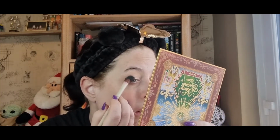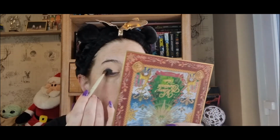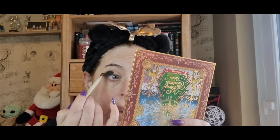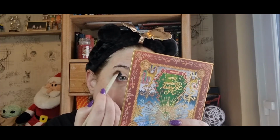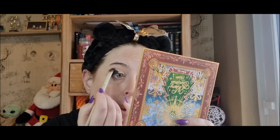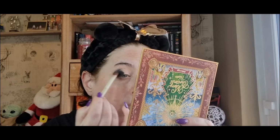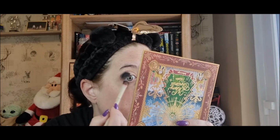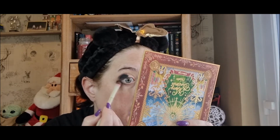So yeah, we're gonna go and see Santa Claus tomorrow, and I'm just gonna start tickling the edges of that shadow. I'm going to be blending it out with a shade from the Christmas Eve palette, but like I say, I'm going to slightly take it under here too.